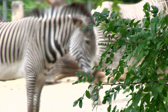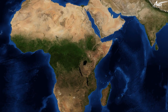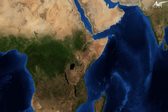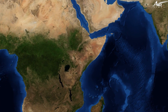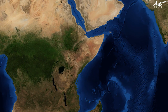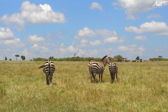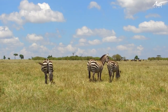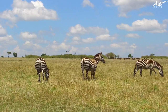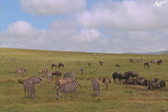Zebras only exist in Africa. All zebra subspecies are native to and currently reside in Africa, but the location varies. Only occurring in Ethiopia and largely in Kenya, semi-arid grasslands and savanna habitats are preferred by the Grevy zebra. Southwest Africa is home to the mountain zebra, which loves dry, stony, and hilly settings. The plains zebra has the largest range, living in savannas and treeless grasslands in eastern and southern Africa.